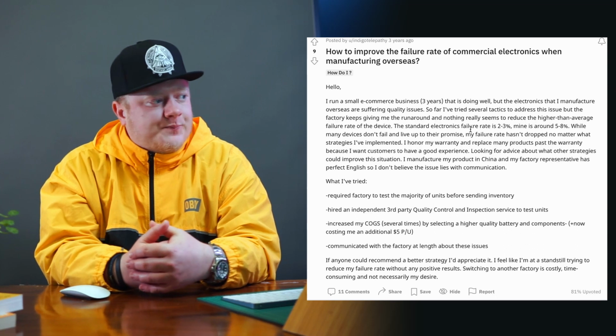And a lot of the times, managers or owners of a factory will give them a little bribe so that they sign off on it. And what are you gonna do about it? You can't. By the time it gets to you, it's too late.